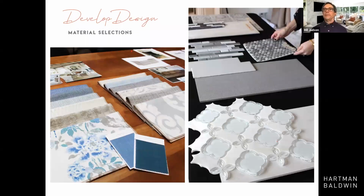Slide, please. And we're also ready to start looking at materials now, okay? And I know this can be a really fun part and it can seem overwhelming.